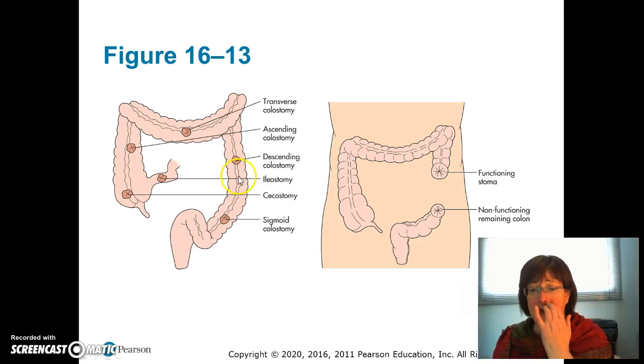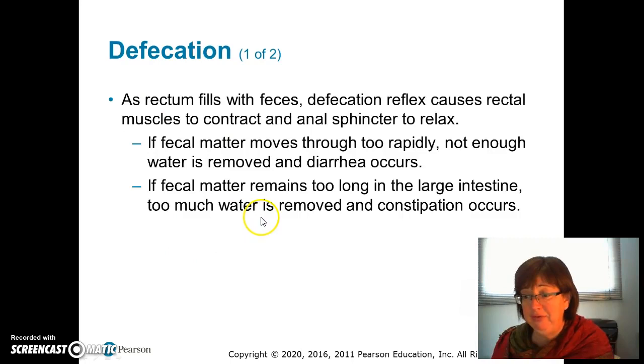When you're talking about colostomy, this is where, for some reason, there's a problem with the intestine. So you just make a new opening, stick a bag on it, and take the poop out that way.